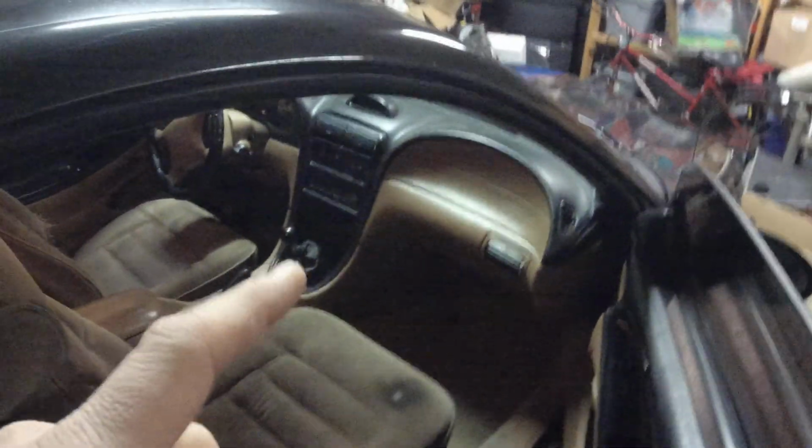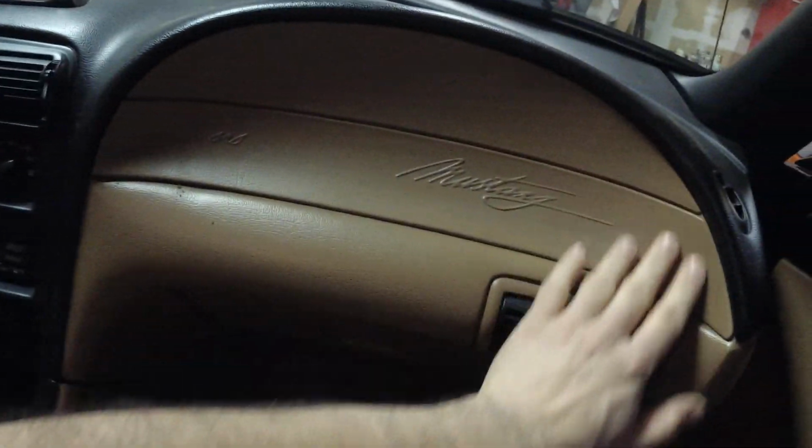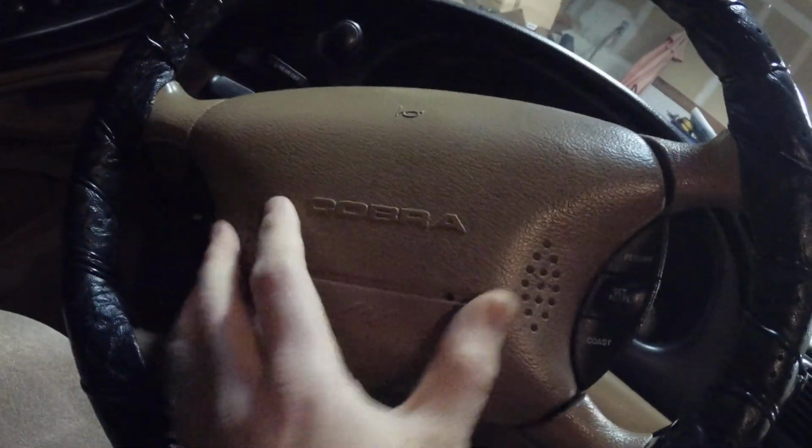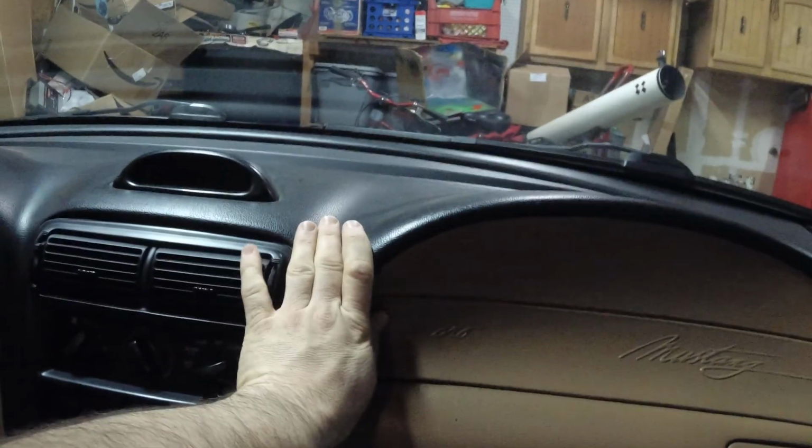The only things we're going to have to make charcoal on the car is I can order some dye to dye the passenger airbag and then the driver airbag for the steering wheel, like I said, because this is the only one that has Cobra on it. And then these under dash panels I'm going to dye at the same time. I will likely leave the top of the dash black. We'll see, but maybe I'll dye that too.